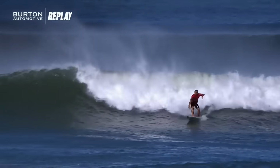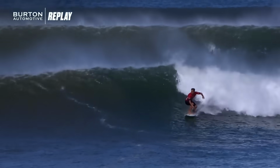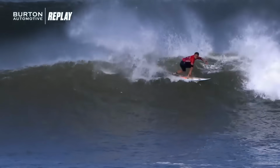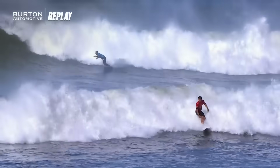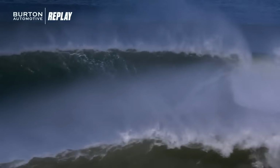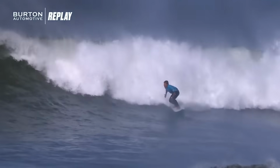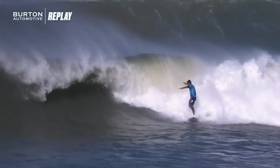Let's check out some replays here, courtesy of Burton Automotive. Big projection down the line. Soft little cutback, and now he starts to wind up a little bit more. The Olympic gold medalist, Kauli Vaast, gets a good two-turn combination, but outside on one of the biggest waves we've seen in the morning, Peterson Crisanto connects, comes around that section beautifully.